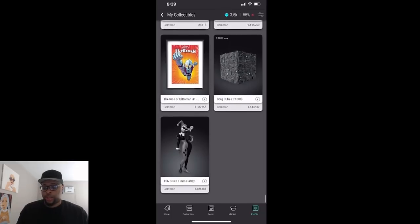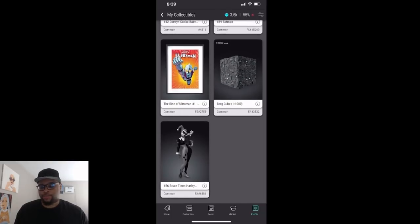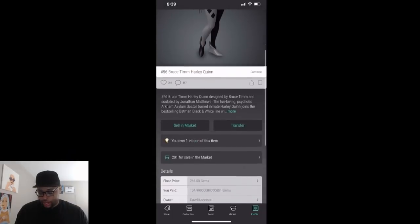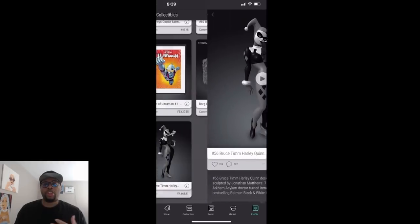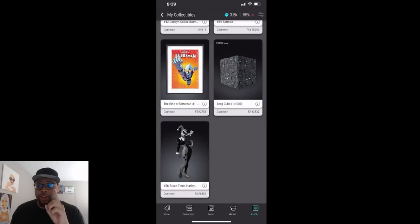I got the Harley Quinn down here. That's Batman, the black and white series. Yeah, that's a no-brainer for me. It's like all these old, season one, and all these big name brands, the first time they've ever appeared in NFT form. It's a no-brainer, and I think VeVe is going to be one of the biggest platforms in the world. So yeah.